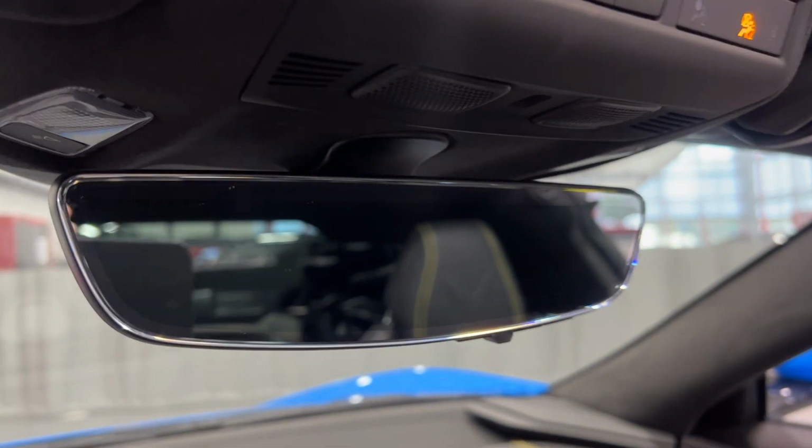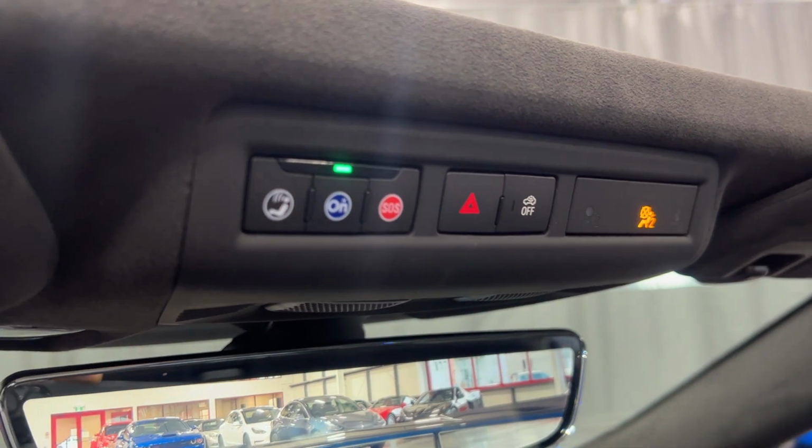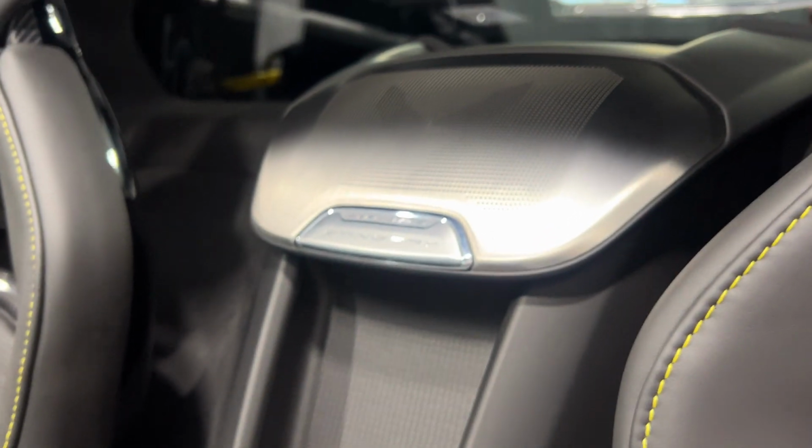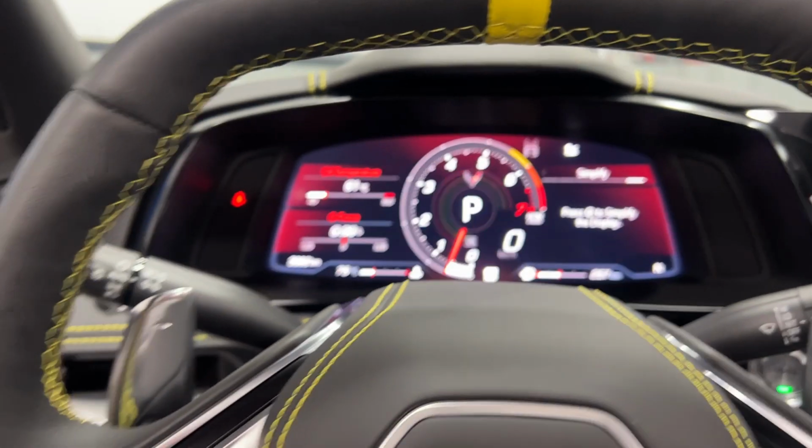And then above we've got our rear view mirror. When we flick it like so, we get the rear view mirror camera, and then above we have our OnStar controls. Behind me here we have Stingray with a speaker, and we've got a wireless charger for your phone. So that's awesome. So we'll just hop out with it running. We'll have a look and listen. Wow, what a machine. Sounds great.